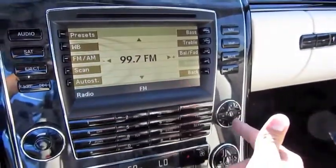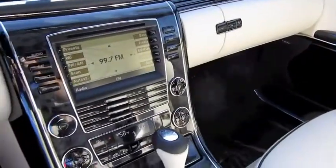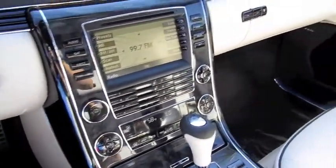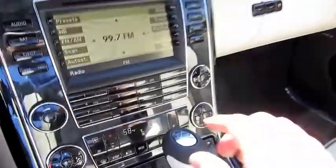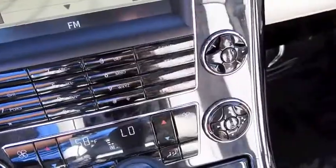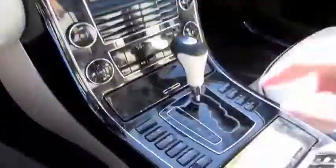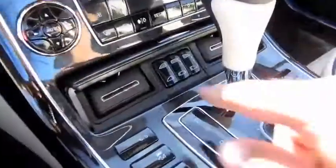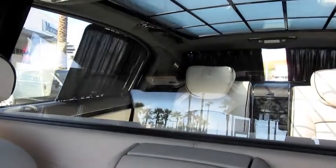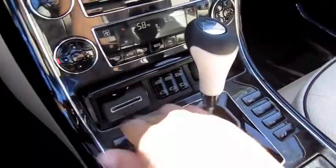Up and down are for scanning. Left and right is tune. Integrated telephone controls for the front, as well as hands-free Bluetooth controls in the rear. Your number pad, SIN, off-hook and on-hook buttons, as well as your CD changer. Controls for all of your power rear sunshades. Cup holders.